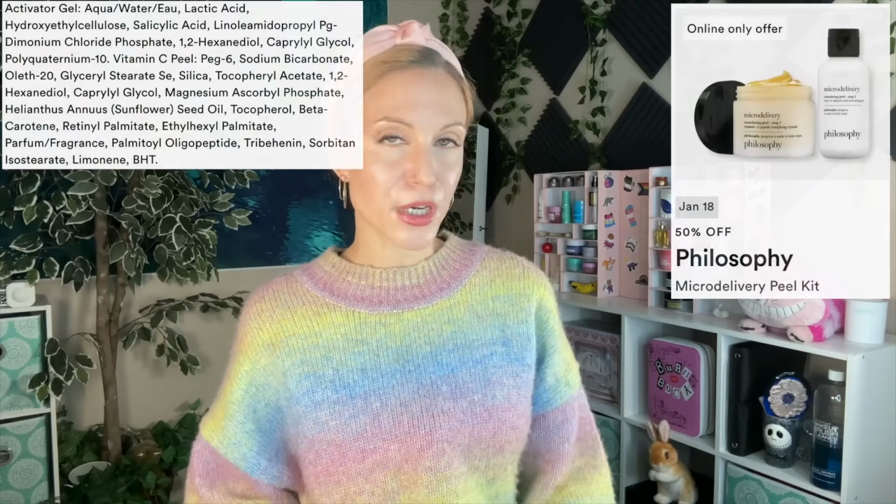I don't know. We have the Philosophy Micro Delivery Peel Kit, and I have to admit I really enjoyed this way back in my skincare journey. I really did. I liked the ritual of using it. It's actually a 2-part system. You put 1 on, you follow with step 2. It's enjoyable to use, and it really was effective for me.